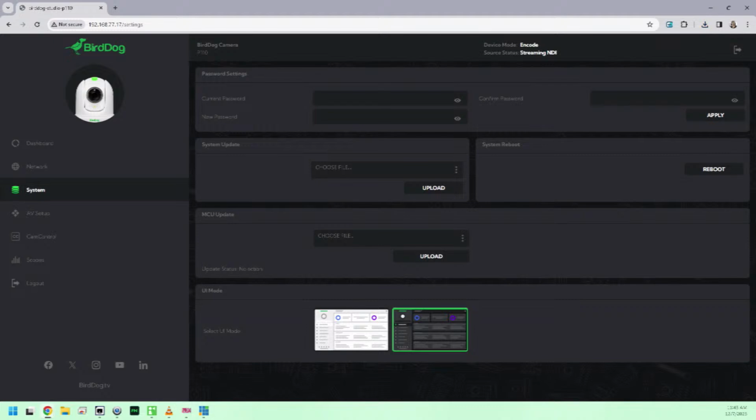Okay, if you wanted to secure the network a little bit, you could add a password here. So you put in the current password, which by default is just BirdDog, all lowercase, one word. And then you would put in your new password and you type it again. That way you are for sure changing it. You know what you're doing.